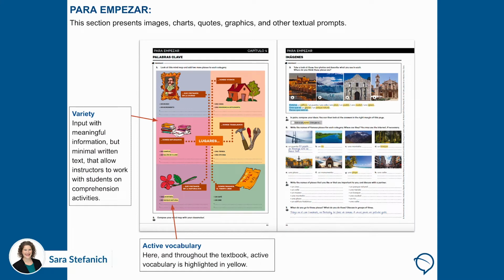Each chapter begins with a section titled Para Empezar, and the Para Empezar section contains a series of images and very short texts related to the chapter themes and topics. And the idea here is to sort of inspire students, get them started to think about these themes and these topics, and to introduce them to some vocab. You can see from the activities that are included in the Para Empezar section of chapter 4 here that minimal output is really required from the students at this phase. It's designed to be kind of an input, let's get started.